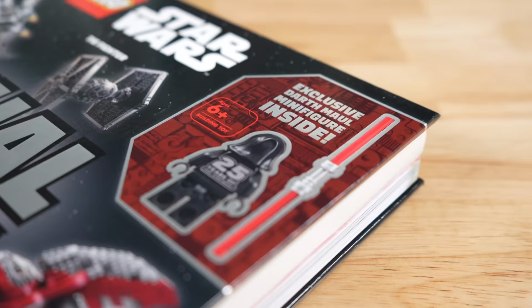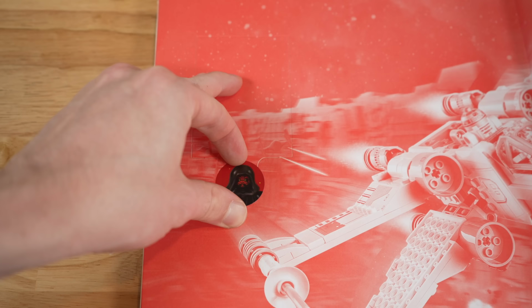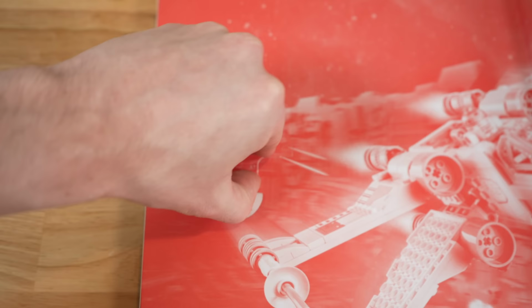There is an exclusive Darth Maul minifigure inside, and if you look at the sticker that's holding the cardboard down, I don't know what's going on with my sticker, but the print for it is really weird. It looks fuzzy. It's like you're looking at something that's supposed to be 3D without 3D goggles. Anyway, I'm gonna try to remove this sticker without breaking it too much. There we go, and it looks like just a tab to pull up on. Okay, I don't feel like this is really theft proof.